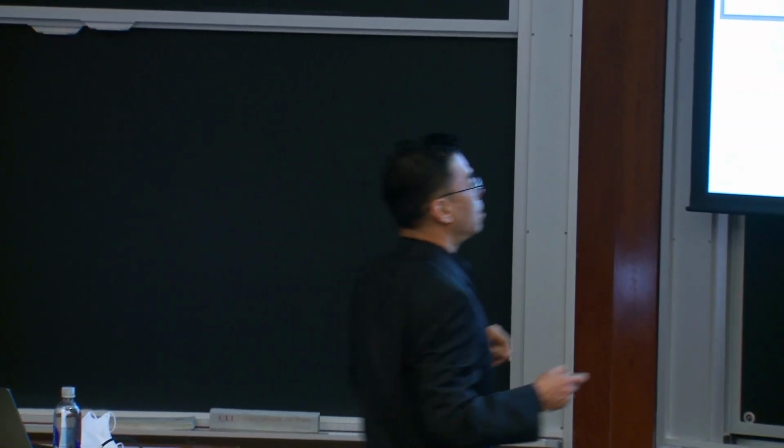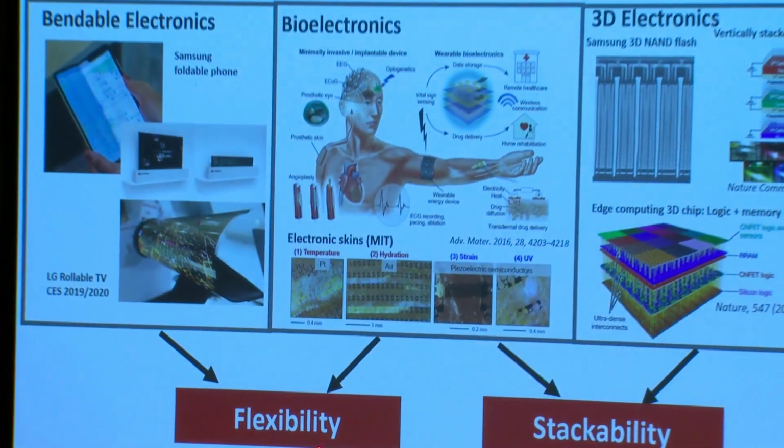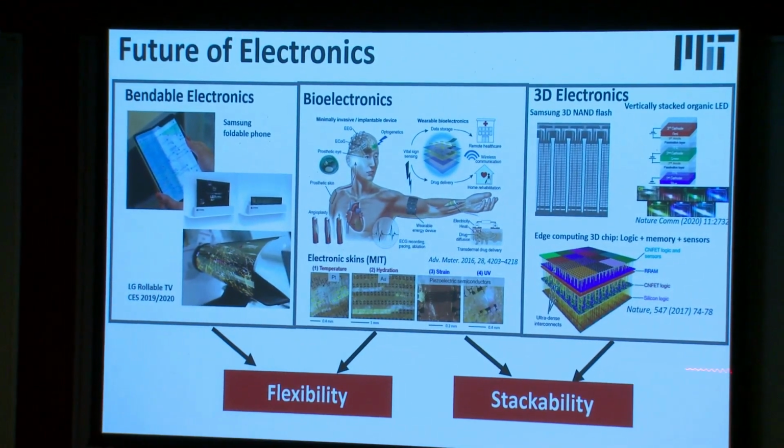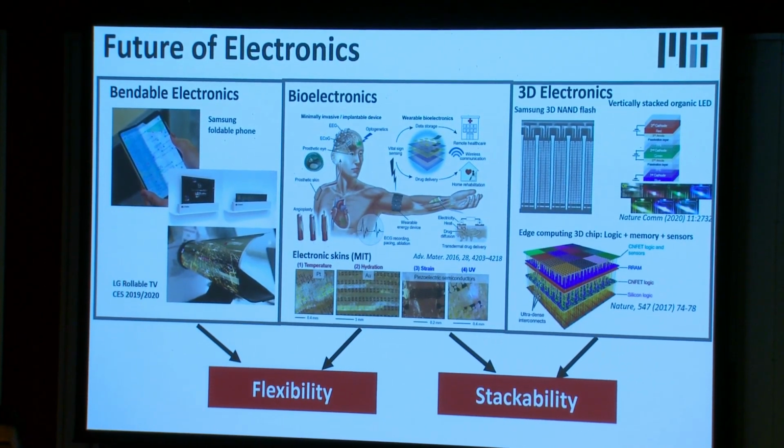At the same time, you really want multifunction in one small location. You want to sense things from the human body. You want to record things. You want to memorize things from the human body. You want to send the health information to a centralized system, and you want some sort of feedback loop so that you can deliver the drug. So multifunctionality is really needed for the future of bioelectronics. On top of the flexibility, stackability is also very important. You want to stack different types of functions in one place, right?